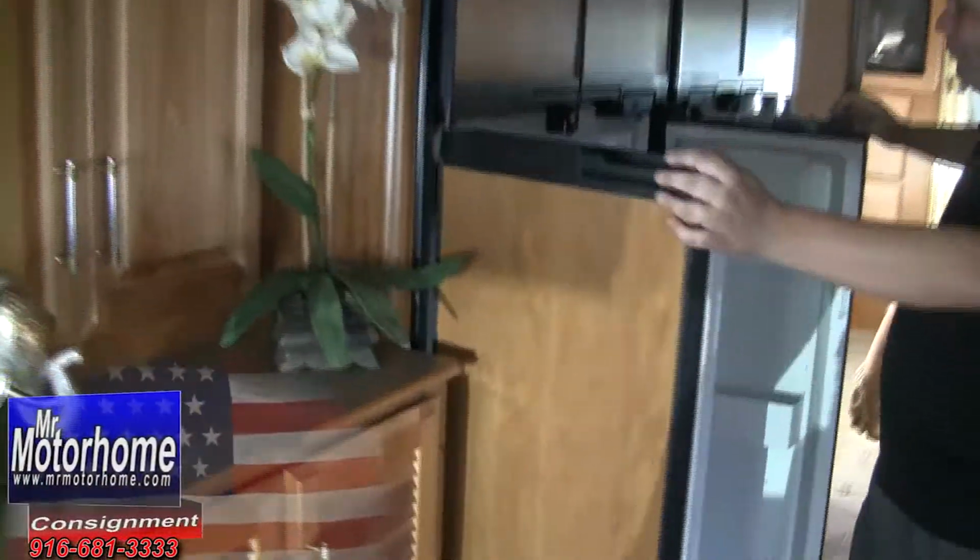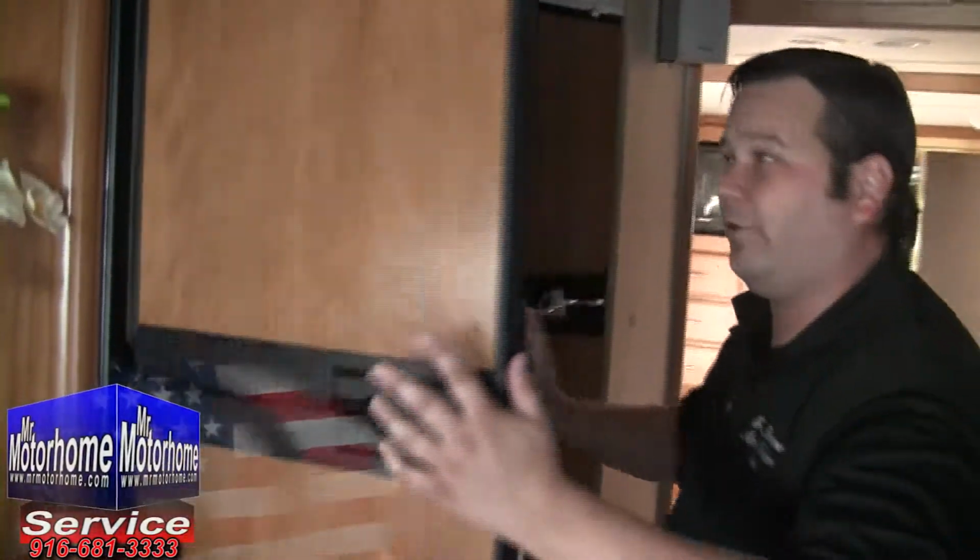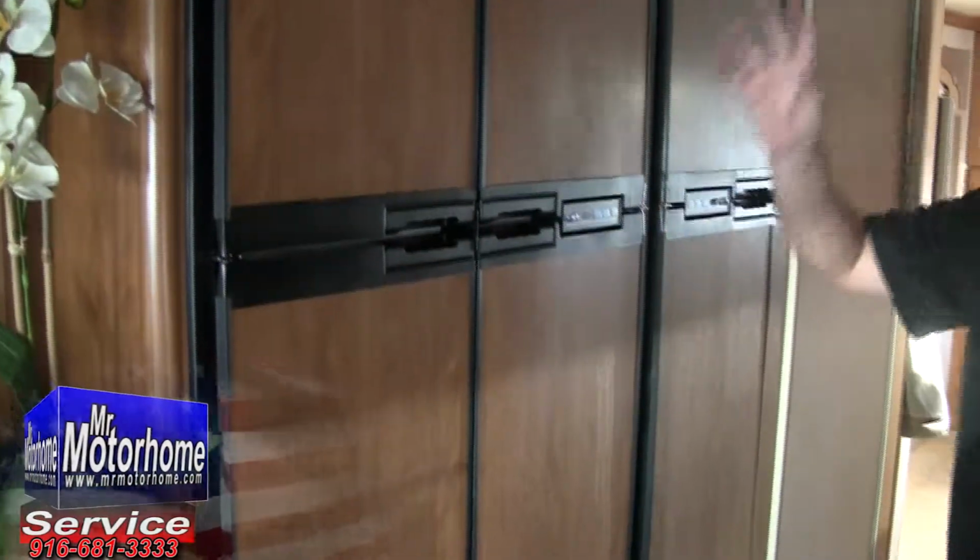You have the full-size four-door Norcold digital temperature adjustable refrigerator freezer with an ice maker. This is the nicest refrigerator freezer that you can get, in my opinion the most reliable in any motorhome. And Fleetwood even went to the lengths of sound deadening this material up here.